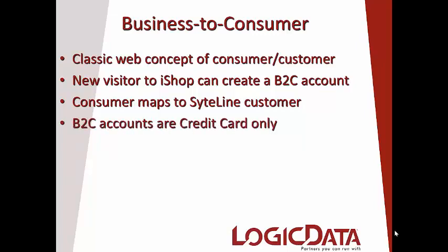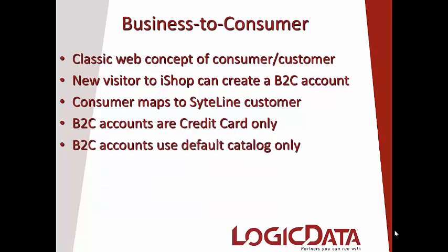Because they don't have any credit with you, a B2C customer that's been created in this fashion can only buy on a credit card. We won't let them use a purchase order and expect to get an invoice. They can only see your default public catalog. As I mentioned earlier, you might have private catalogs for distribution and other channels in your organization, but an anonymous user of this nature can only see the public catalog.